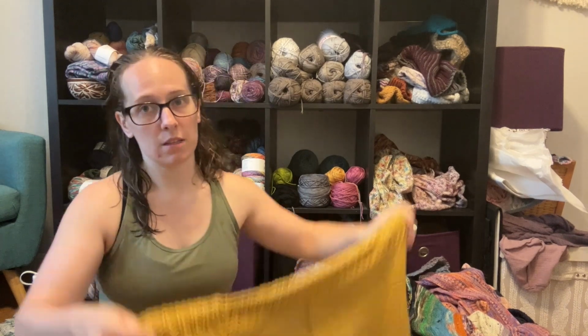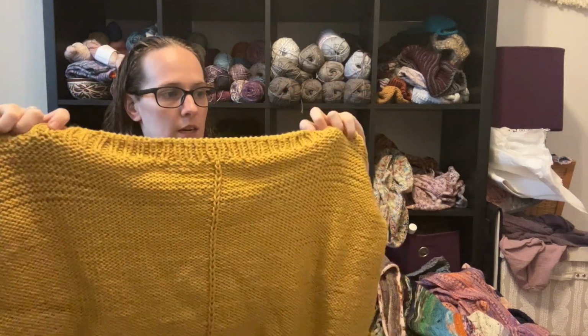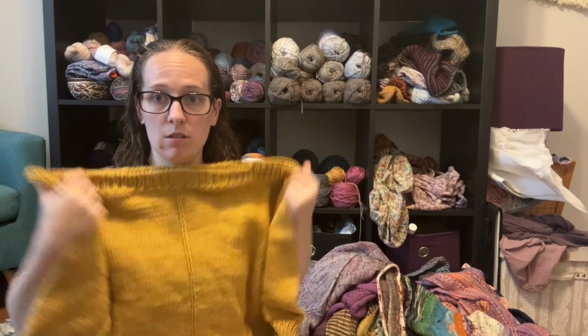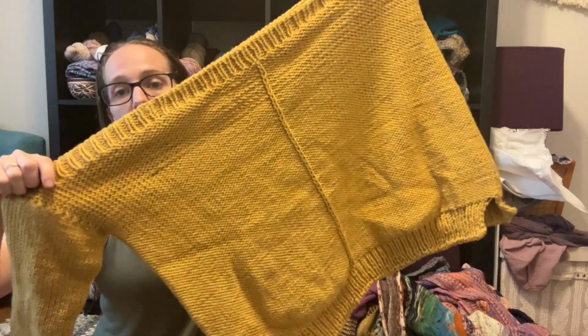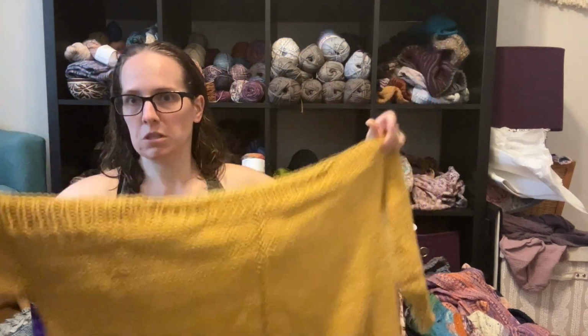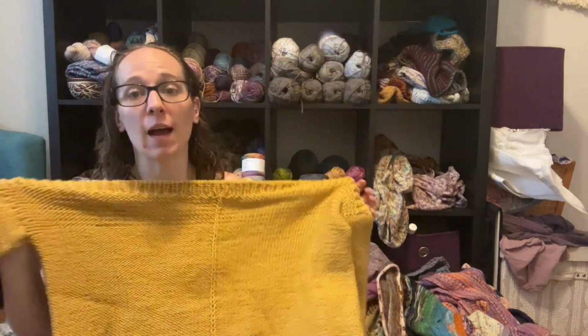I do think it's time to let this one go. So this was my weekender that I knit for Rhinebeck in 2019. It's just out of some acrylic yarn. I wanted to be able to wear it around Rhinebeck and not worry about it. I don't think I've worn this since 2019. I'm gonna let it go now.